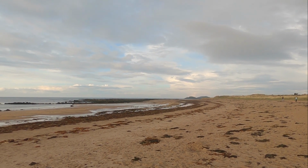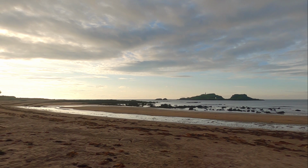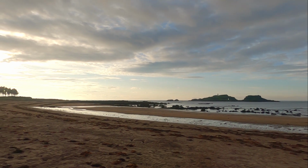So I'm at North Berwick, on the most beautiful beach you can imagine. I've still got like an hour of sun, but my legs are done, so I'm done. Look at that, sun's come out for the first time on this entire trip.